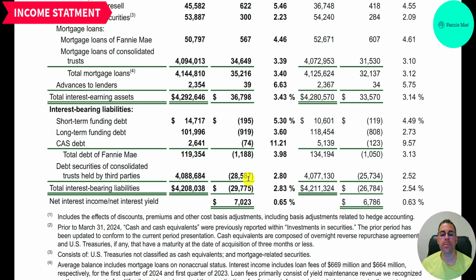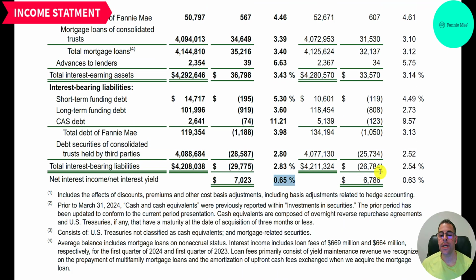So their interest spread is the difference between the 3.43% and the 2.83%. So they receive 3.4% interest on the money they loan out, and they pay 2.8%. So the spread is 0.65%. That's their net income, their profit, $7 billion. Last year was $6.8 billion. The spread was a little tighter, 0.63%.